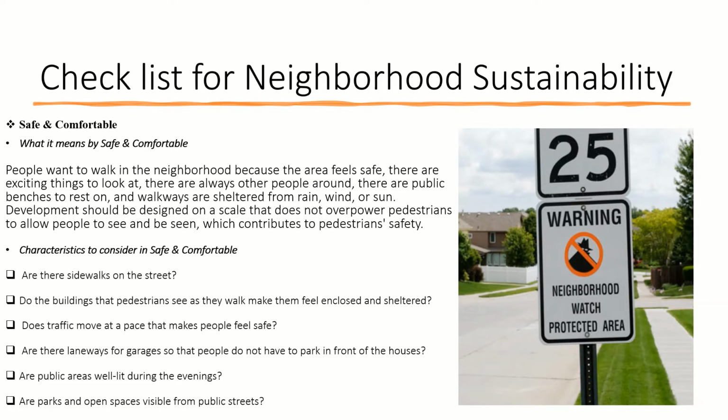Safe and comfortable. People want to walk in the neighborhood because the area feels safe. There are exciting things to look at, there are always other people around, there are public benches to rest on, and walkways that are sheltered from rain, wind, and sun. Development should be designed on a scale that does not overpower pedestrians, to allow people to see and be seen, which contributes to pedestrians' safety.